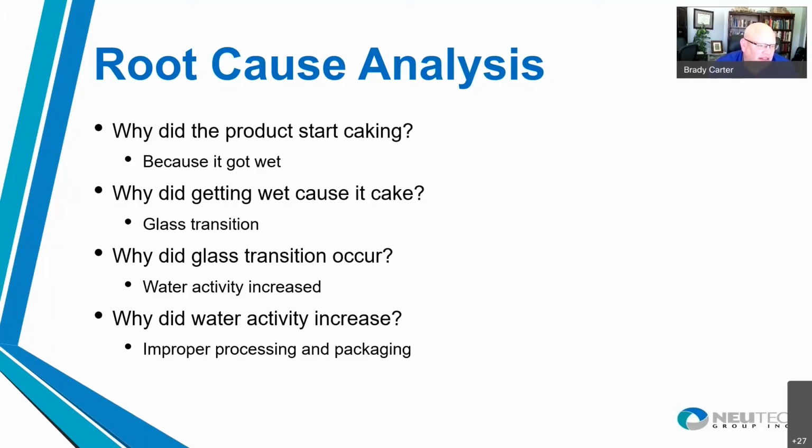But why does getting wet cause it to cake? Well, this is an amorphous powder. Spray-dried powders typically exist in an amorphous glassy state, which is a metastable condition where these powders will stay free flowing. However, if they experience a glass transition, which can be induced through the addition of water, or water uptake, and also by an increase in temperature, that can be problematic. That will lead to caking and clumping. There are lots of studies that have related the glass transition to changes in texture and functionality of spray-dried powders that are in an amorphous glassy state.